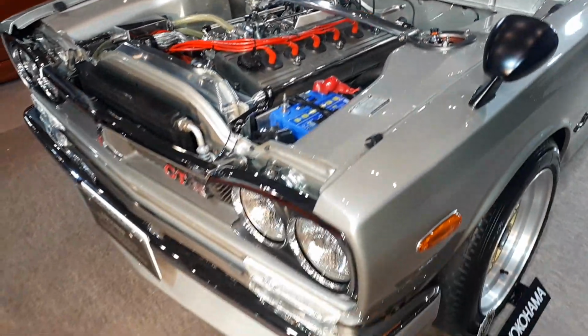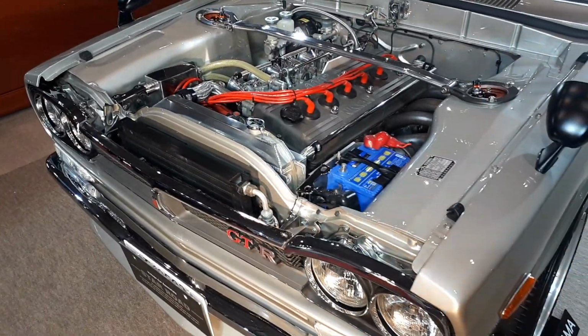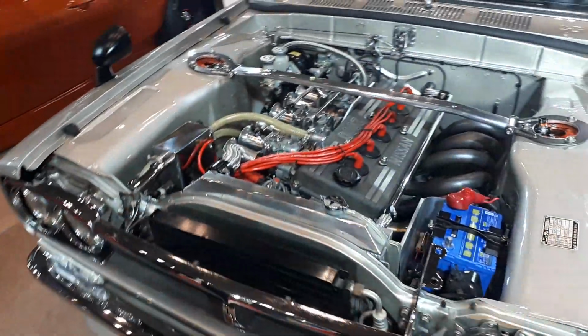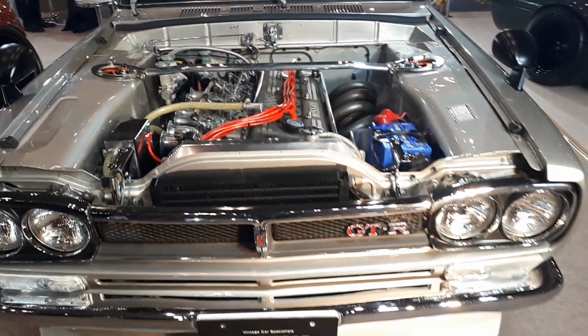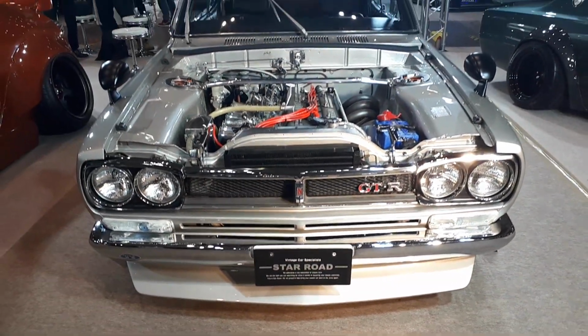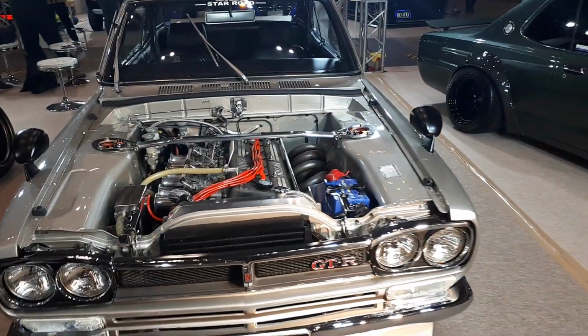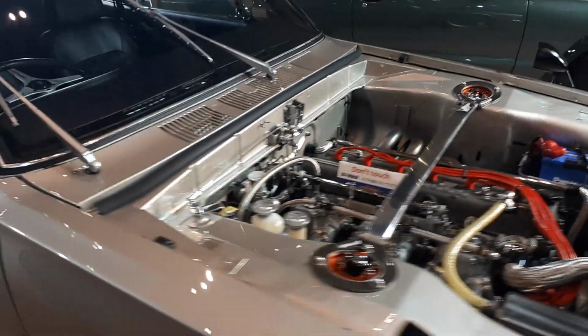Oh, beautiful, beautiful GTR. Yeah, not interested. Look at this. This is old school at its finest. Absolutely gorgeous.